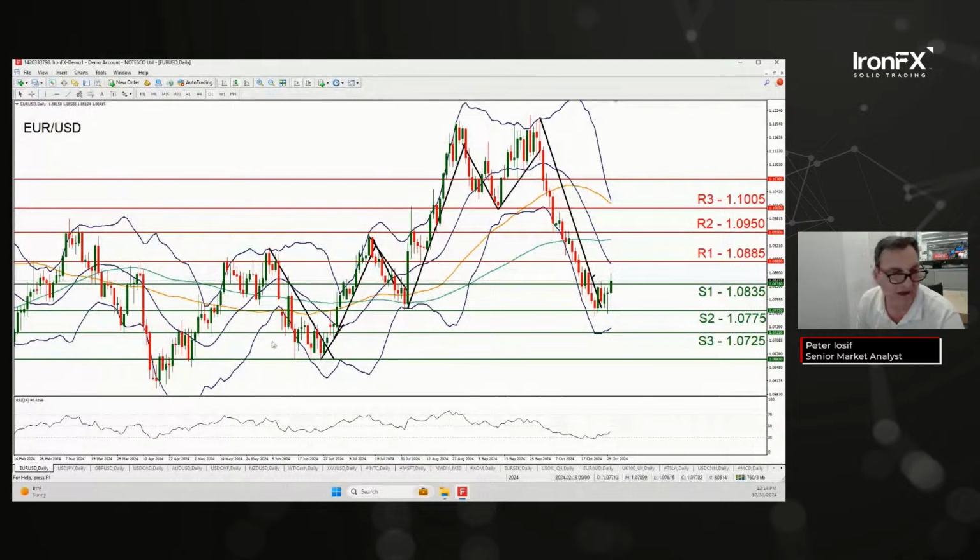Now, as for the rest of the day, we're still getting Eurozone's GDP rate for Q3. Now the rate is expected to accelerate both on a quarter-on-quarter as well as on a year-on-year level, which could provide some support for the euro.